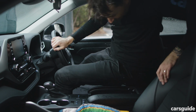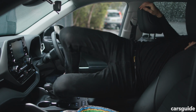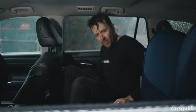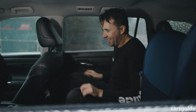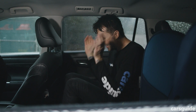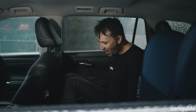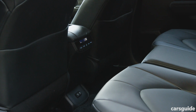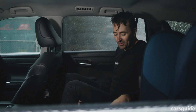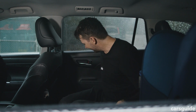Second row, let's go. Right, there we go. Now, this seat's in my driving position, and check out this. That's outrageous legroom. Now in the back here, we've got a really flat floor which goes across. We've got air conditioning controls in the back as well, and storage back here is really good too.